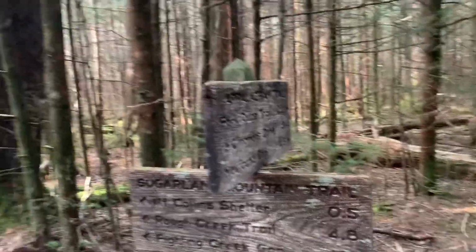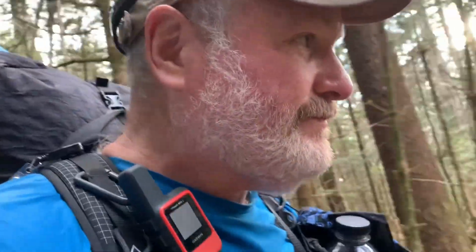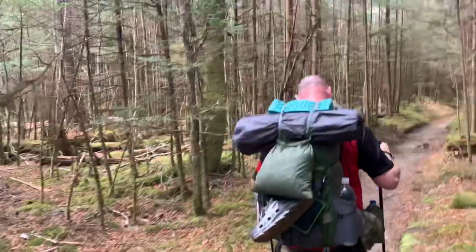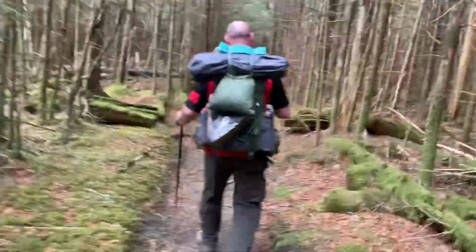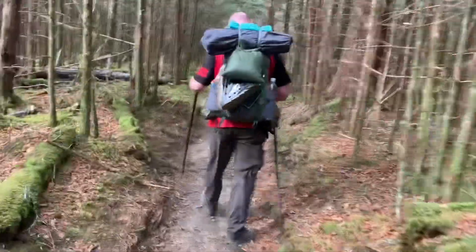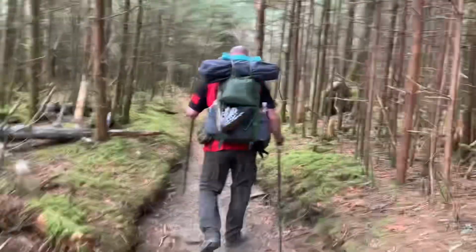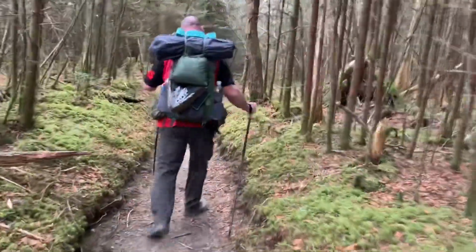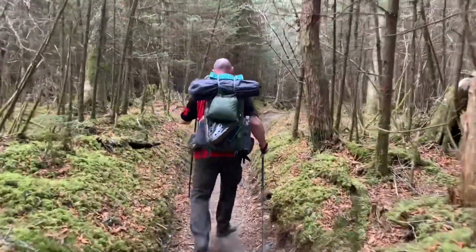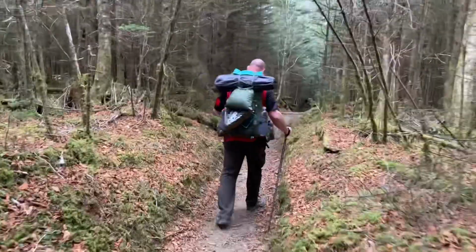So it's a half a mile to the Mount Collins shelter, and then another 1/10 of a mile to the water, the spring. It's about 6:15. We should get there about 6:30, 6:40. Just some really beautiful area around here, this forest land.